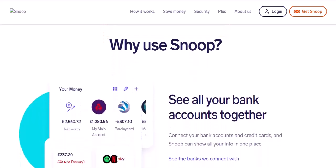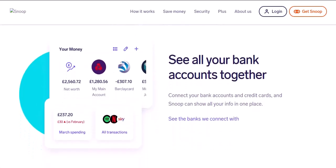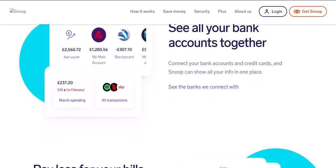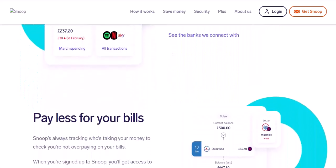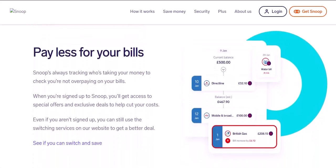Say goodbye to budget blind spots, unveiling your spending habits. But Snoop isn't just about seeing your money, it's about understanding it. The app uses clever algorithms to analyze your spending habits and categorize your transactions. No more wondering where all that money you spent on entertainment actually went. Snoop breaks it down for you, showing you exactly how much you're spending on groceries, dining out, clothes shopping, that monthly subscription to that meditation app you haven't used since February. We've all been there.